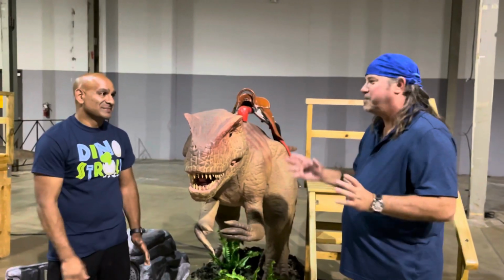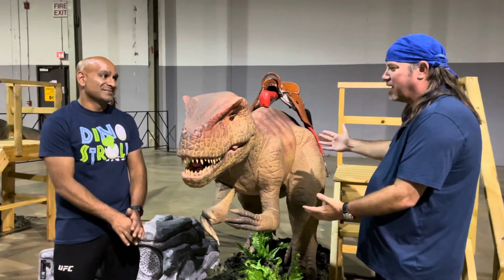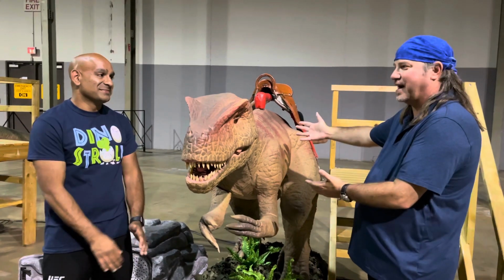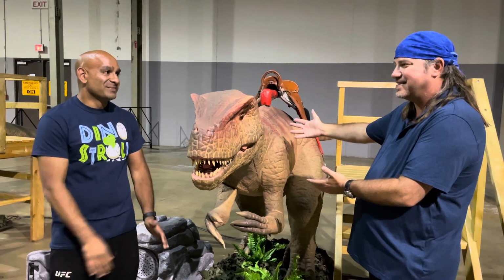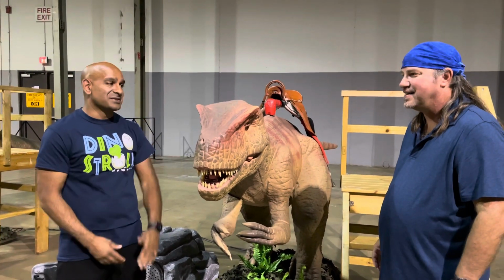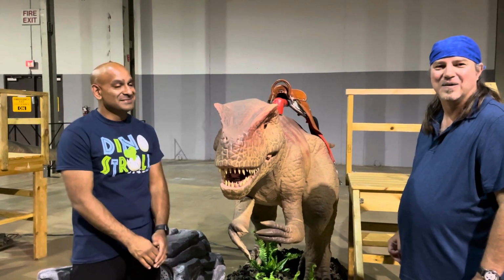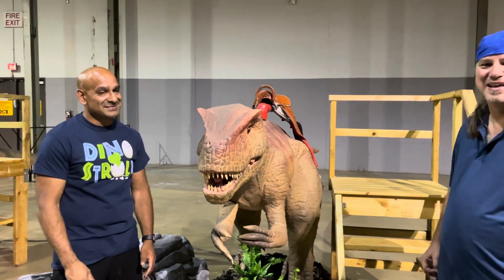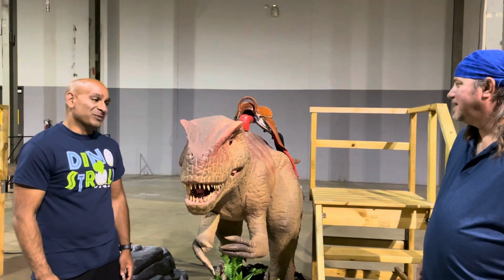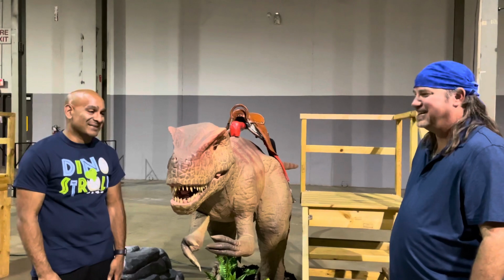Could be wrong, but I don't think you can see this type of setup anywhere else where you can actually get on a dino, and I'm seeing that correct? Absolutely. So kids can get on it. It's a dino that goes up and down. It's a lot of fun. I've seen people have an amazing time. That is cool. Now, can adults ride it too? No. Okay, it's kids. Is 65 pounds. 65 pounds. Okay. No, sorry, Rock.